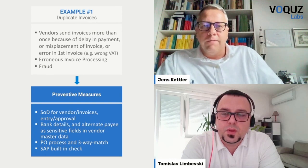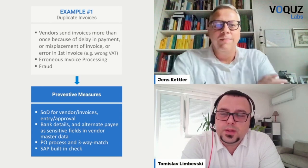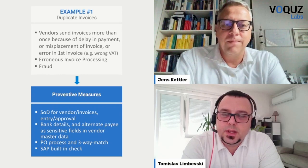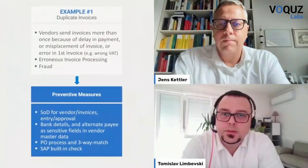Thomas Love, do we have real life experience with duplicate invoices with our customers? Yeah, actually, we just recently had a call with one of our clients, and they said that the biggest quick wins which any client can achieve is through the duplicate invoice check. So the immediate return on investment, they can immediately see the results from just utilizing one of our checks, which we have 100 plus.